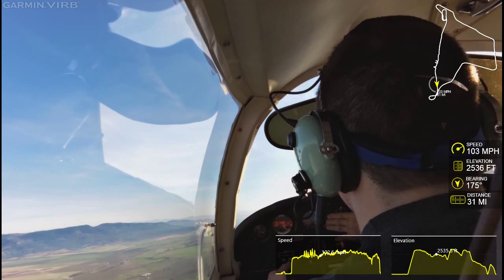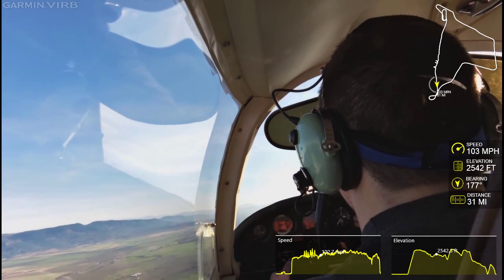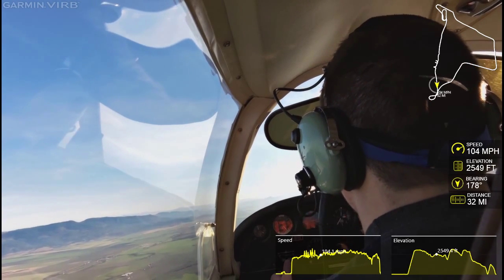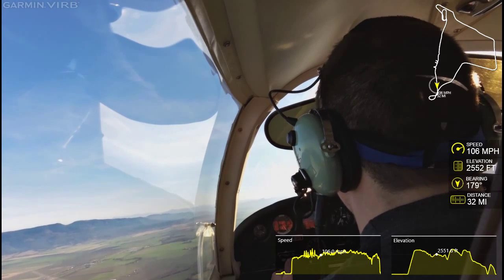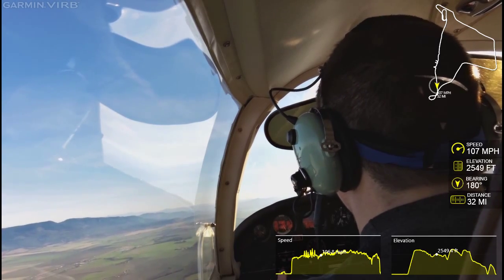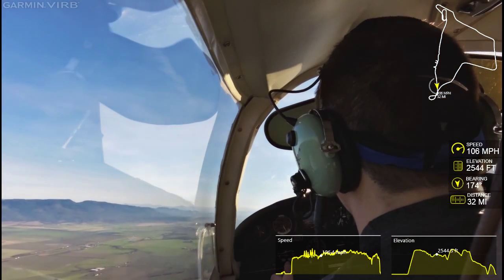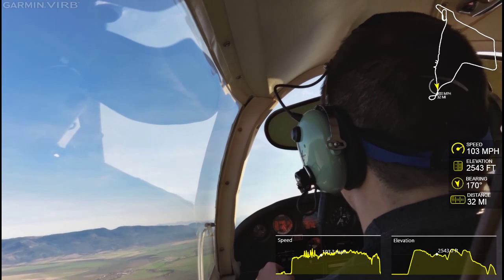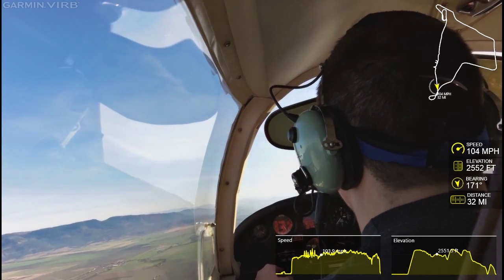Airplane is level. Airspeed good. Airplane level. Altitude, oop, it went up a little bit. Heading. They can get quite intense. Albany traffic, final for 3-4, Albany.